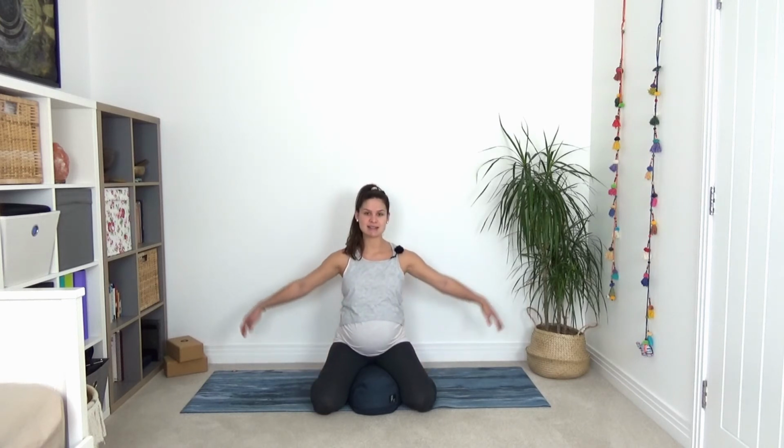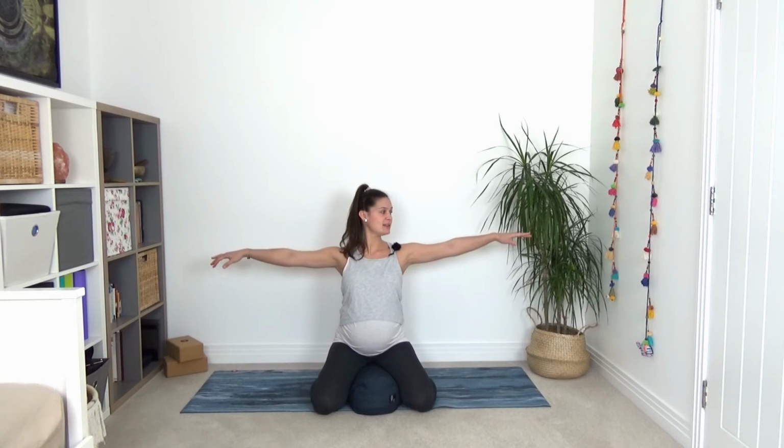And then slowly release. Bring the shoulders back to center and then bring your arms parallel to the floor. Push the heel of your hands away and stretch the fingertips towards you. Imagine you're pressing your hands against two walls on either side and relax the shoulders down. So this is now moving into the arms more.